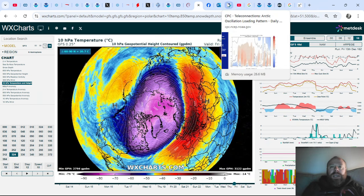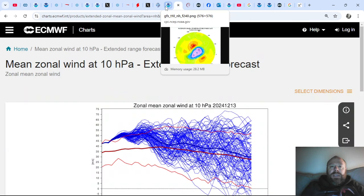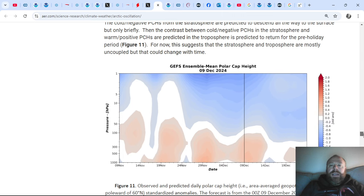But I want to show you this here, and this is off the AER.com website. This is Judah Cohen's site, and this is a nice little cross section of the atmosphere. This is the polar cap heights, and you can see the blocking that took place during the month of November, especially within the lower portions of the troposphere, but also the lower portions of the stratosphere as well.